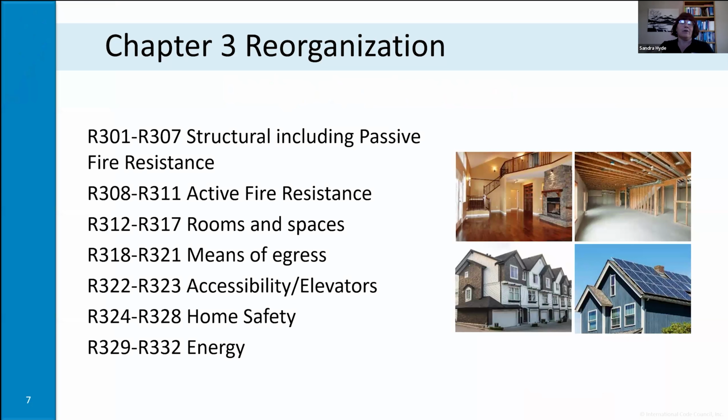So what we see now are the first block being primarily structural and passive fire resistance topics, the next block of active fire resistance. Then you get to things like minimum room size, minimum ceiling heights, then egress, then our weird accessibility and elevators, then things like lighting and openable windows and safety glazing. And then lastly, as a group, I call energy, but they are things like photovoltaic panels, generators, safe space around the stationary batteries that are going into garages so that people who have solar panels can charge those batteries rather than just selling the power back on to the grid.